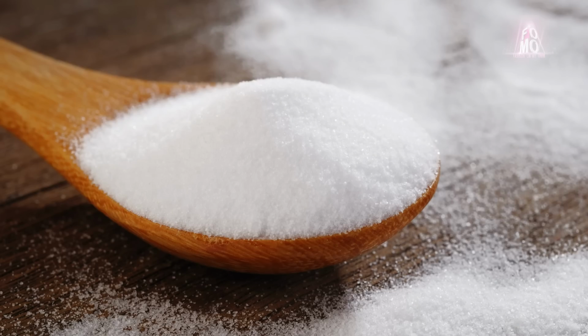Baking soda is a quick fix and it's very effective for sensitive skin. All you need to do is mix baking soda with a few drops of water, make a paste and apply it on the affected area till it's dry, then wash it off with warm water and follow it up with a moisturizer.